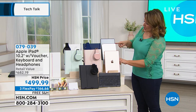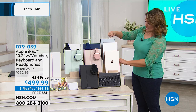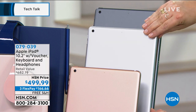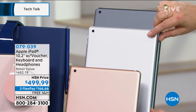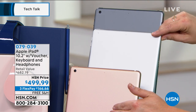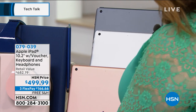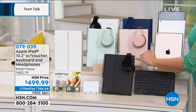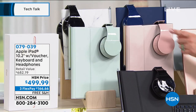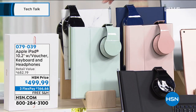All you do is choose your color of your tablet first. So this is the space gray. This is the silver, but I think the silver is, okay, so final 20. Final 20 left. And then we also have it in the gold. You choose your tablet first and then choose your goodies. We've got black. I love that kind of liquid wet design, right? That patent leather look. We also have the rose gold. That's your sage. Your black and white marble, and then here is your navy.